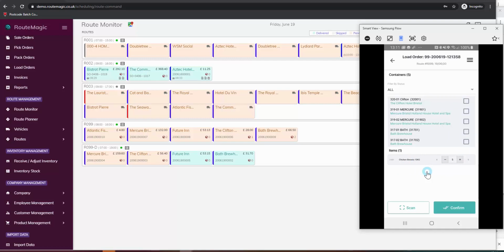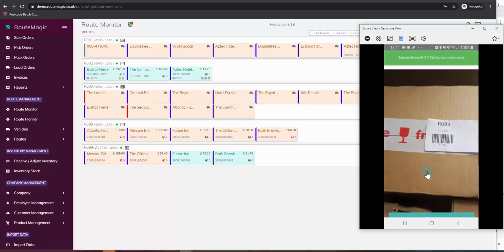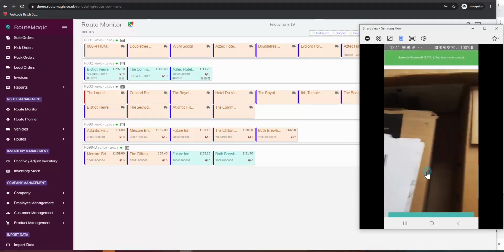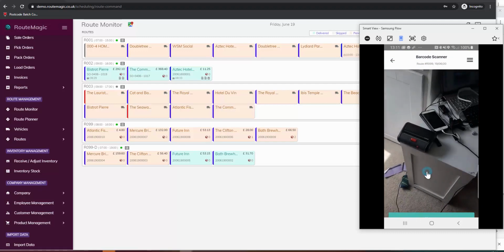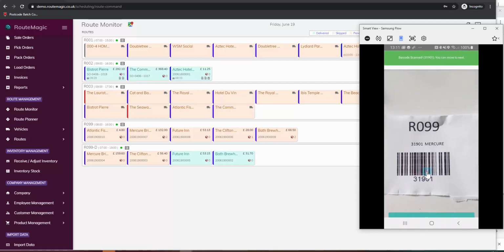To make it very simple and verifiable, I can go through and scan the boxes that I'm loading onto my vehicle. It records that, and it tells me on that one there that there's an issue: that box is not validated for my particular route. I can complete my final ones.